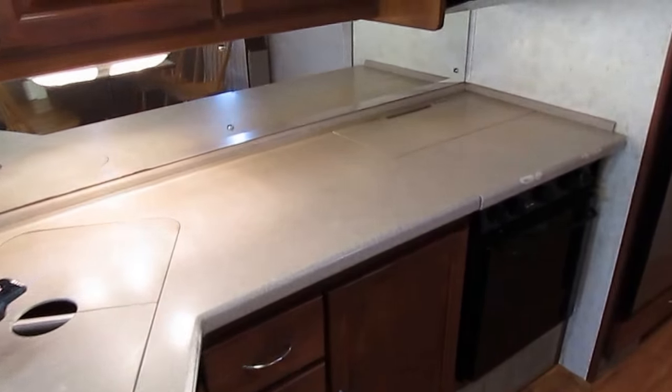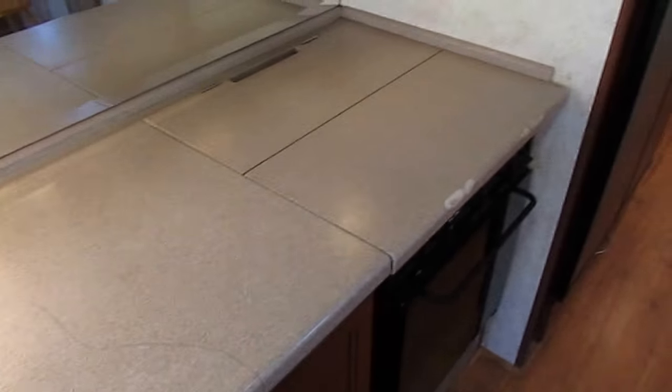I mean, that's almost $80,000 in savings. For $80,000, I think I can put up with a cracked countertop or two. I don't know about you, but I know I could.